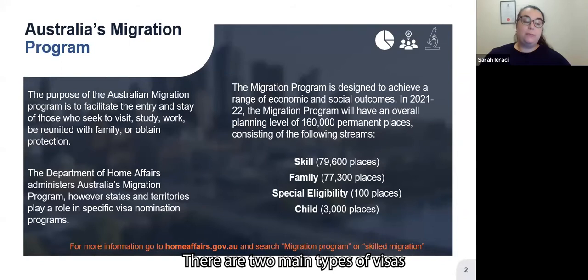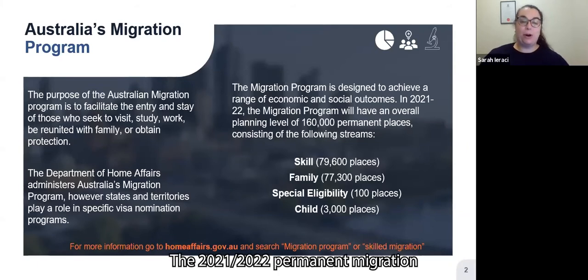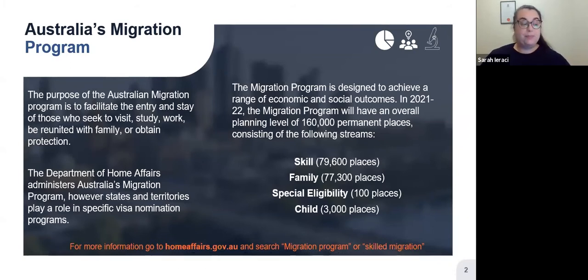There are two main types of visas which are granted to facilitate entry and stay into Australia. And those are temporary and permanent visas. So the Department of Home Affairs has set a level of 160,000 permanent migration places for program year 2021-22. The 21-22 permanent migration program consists of 4 main streams. So firstly, we have the skilled stream, and this stream is designed to improve the productive capacity of the economy and fill skill shortages in the labour market, including those in regional Australia.